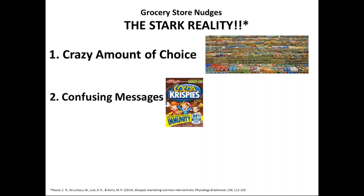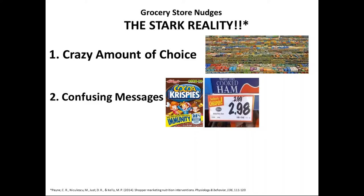In addition, sometimes there are confusing messages. You walk through the grocery aisle and you see Cocoa Krispies, and I have three kids, and they want this stuff, and they're tugging on my shirt to get it. And then parents see front of package labeling like "Now helps your child's immunity," and they feel somewhat supported in their child's wanting of Cocoa Krispies, although this front of package doesn't actually exist anymore because the FDA and FTC said you guys better regulate yourselves, or we'll do it for you.